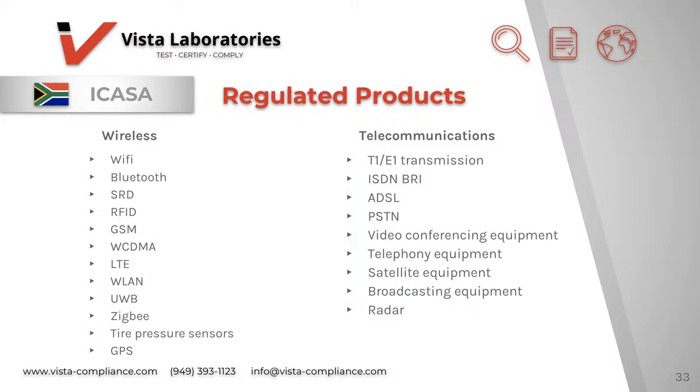Here are just a few of the regulated products: wireless, Wi-Fi, Bluetooth, SRD, RFID, GSM, WCDMA, LTE, WLAN, UWB, Zigbee, tire pressure sensors, GPS, telecommunications, T1/E1 transmission, ISDN, BRI, ADSL, PSTN, video conference equipment, telephony equipment, satellite equipment, broadcasting equipment, radar. Every telecommunications equipment traded, made, assembled, imported, or used in South African territories is required to comply with the technical regulations. Here is a non-exhaustive list of regulated products for wireless and telecommunications.